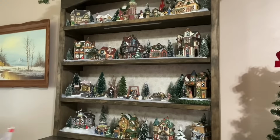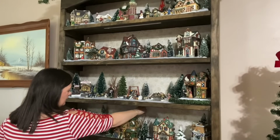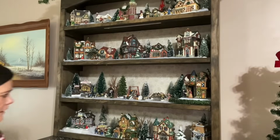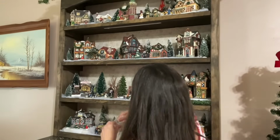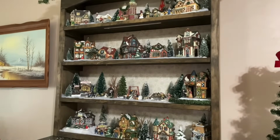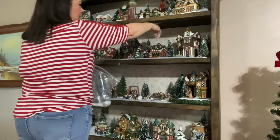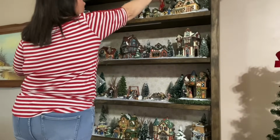But so far she has not had the room anywhere she's lived to be able to put a village of this size. So maybe one day I'll be able to pass this village down to her. I really hope so, because she's got a lot of memories of putting this little village together. And by the way, my mom used to do a village every year, even more elaborate than this. And that's where she and I get our love of this village from, is from my mom.